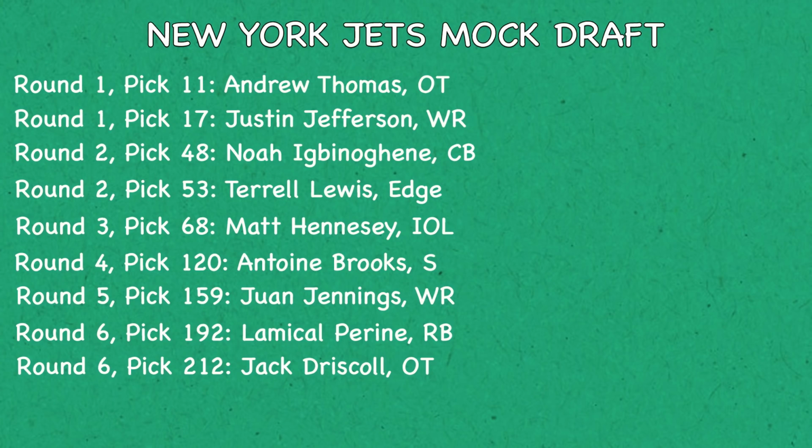To recap, we have Andrew Thomas to play guard at pick 11. Pick 17, Justin Jefferson at wide receiver. Pick 48, Noah Igbenogany, cornerback from Auburn. Pick 53, Terrell Lewis, edge out of Alabama. Round 3, pick 68, Matt Hennessy, interior offensive line from Temple.